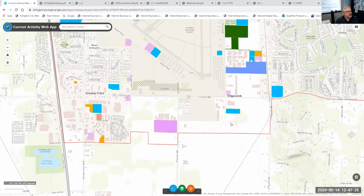Hey, Mark, I had a question. I see a lot of surveying activity at the corner of 67th and 172nd. Is there a large development going in there? Yeah, I'm glad you brought that up. We haven't received the application yet, Eric, and so that's why I don't have it on the map yet. I only put things on here that we have an application for, but I will let you know what's going on at this location.